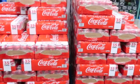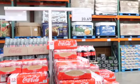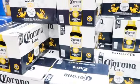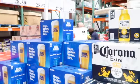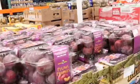Okay, this is a 35 pack of Coca-Cola for $10.69. Got some beer over here. I normally don't put this stuff in my vlog, but I will do it today. So this is a 24 pack of bottled Corona Extra for $28.39, and a 36 pack of Bud Light for $25.67. 5 pounds of plums for $7.49.